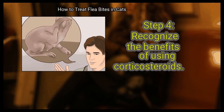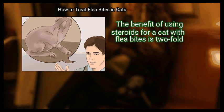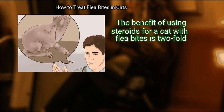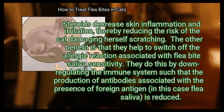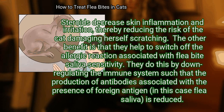Step 4. Recognize the benefits of using corticosteroids. The benefit of using steroids for a cat with flea bites is twofold. Steroids decrease skin inflammation and irritation, thereby reducing the risk of the cat damaging herself scratching. The other benefit is that they help to switch off the allergic reaction associated with flea bite saliva sensitivity. They do this by down-regulating the immune system such that the production of antibodies associated with the presence of foreign antigen, in this case flea saliva, is reduced.